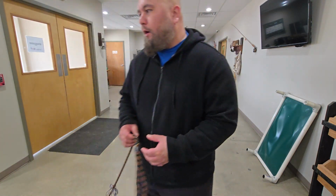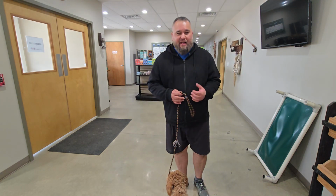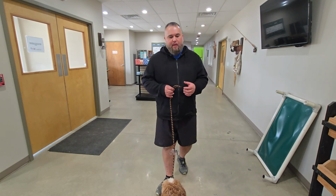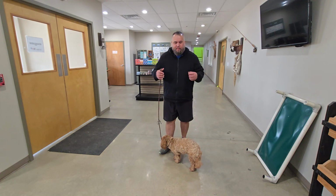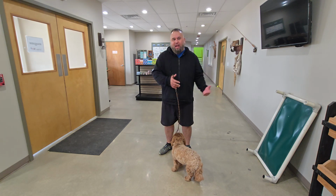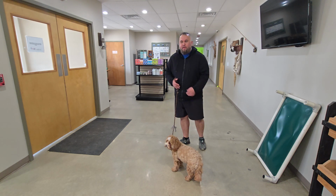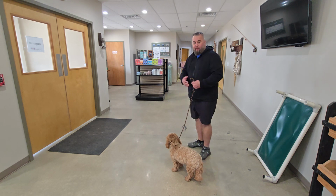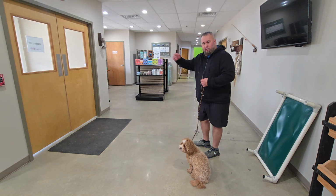And what we're going to be going over today is management versus training, as well as pattern development. Now, when it comes to pattern development, what I mean is there are certain protocols that we can do in our day-to-day lives that are just going to make her life infinitely easier. And those things that we're going to be working on are things that we may have already showed you, like having her wait before she goes through.